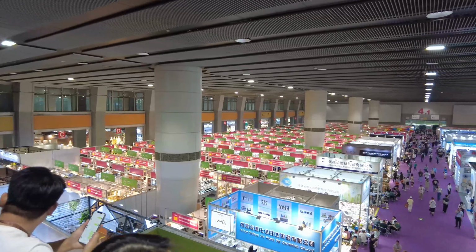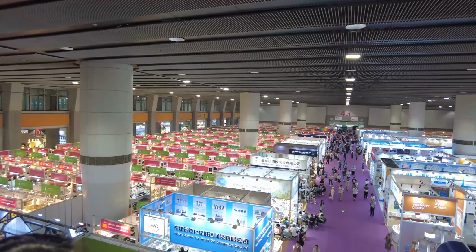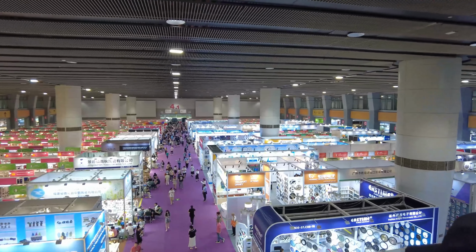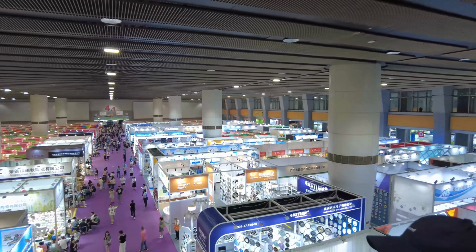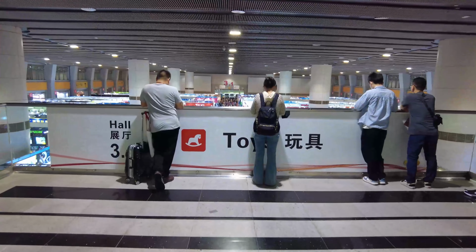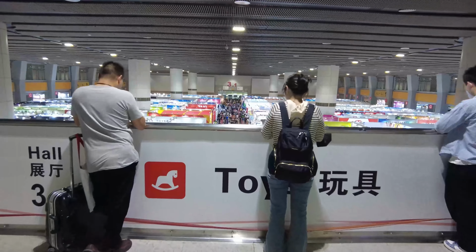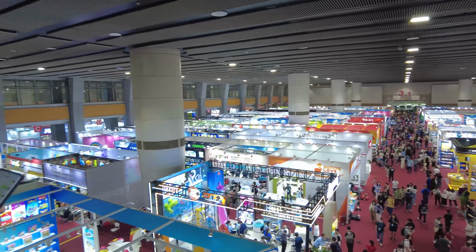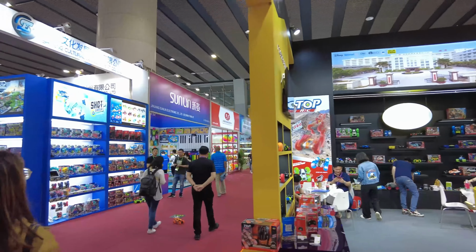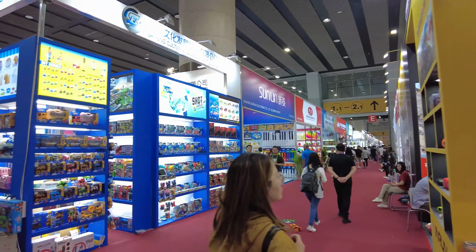Now, if that is not impressive enough, the view from above shows how huge one hall is, and this is only hall 4.1, not the entire hall number 4. This hall is dedicated to toys, and a professional buyer can probably spend a whole week searching and negotiating for what he would like to purchase.